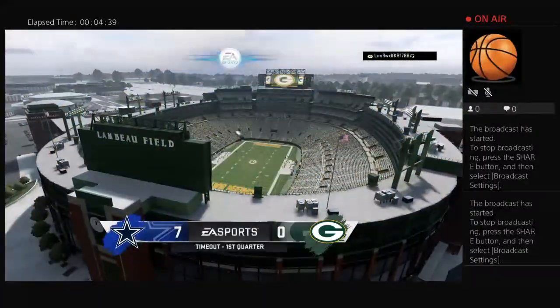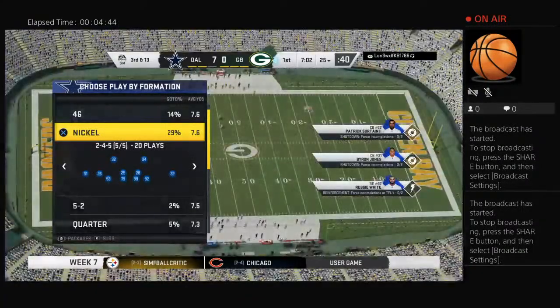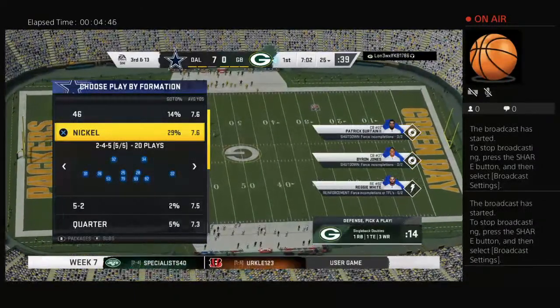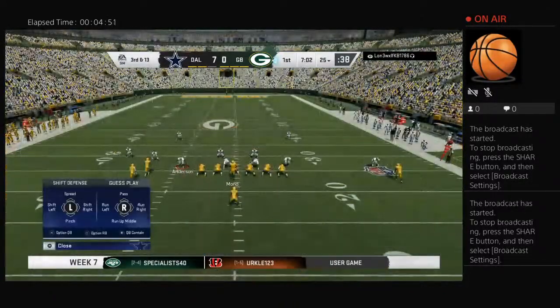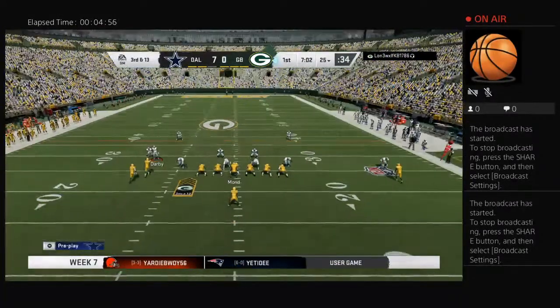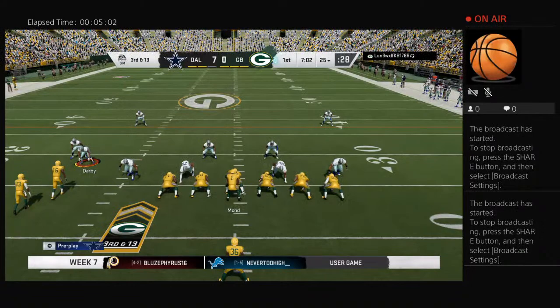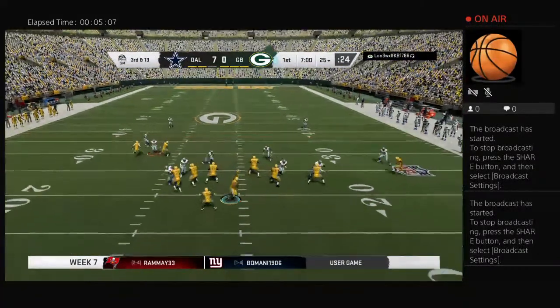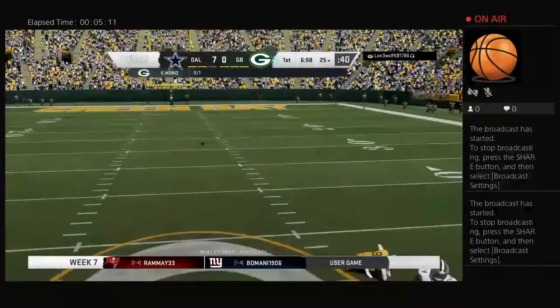And now a timeout called by the Cowboys defense. They'll have 2 remaining as we step aside here in this first quarter. And the Cowboys here on 3rd down bringing in an extra defensive back. Pick it up. Check 24. Check 24. He'll look to throw. And that will be incomplete.